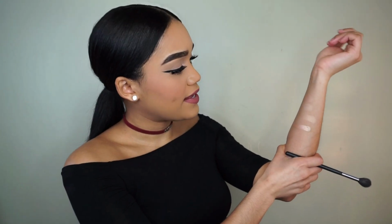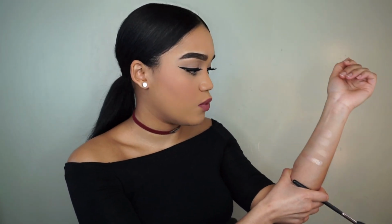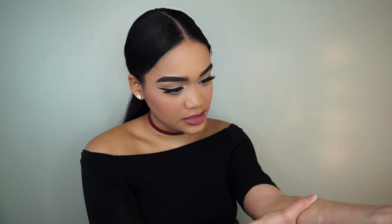The Anastasia one is the most pigmented, then followed by the Wet n Wild one, and then the Kylie ones. To me, it's just crazy because when Kylie posted the swatches on her Snapchat, they looked way better than this. Anyways, let me go ahead and finally try these on my cheeks.